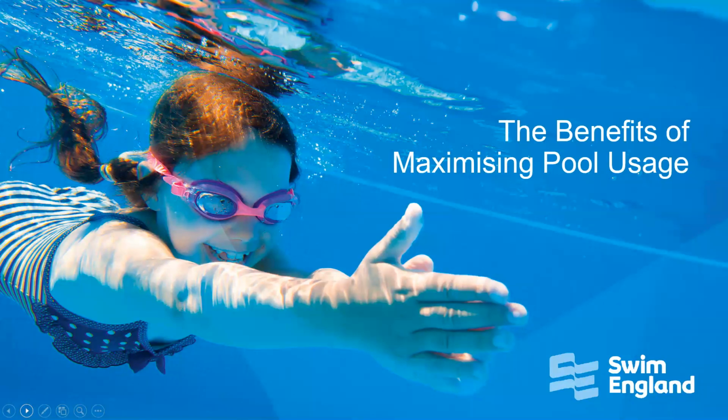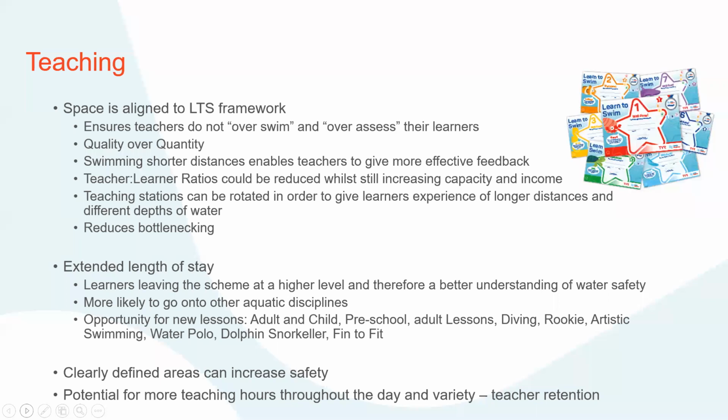So first of all, the benefits of maximising pool usage. For teachers, if you can maximise your space, you can align your space to the Learn to Swim framework, and that will mean that your teachers aren't over swimming and over assessing their learners. For example, if you had a stage 1 class and you were limiting them to a 5 by 5 metre section of the pool, it means that they're not overstretching those learners and over assessing their ability. So you're looking at quality over quantity.